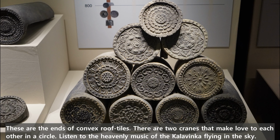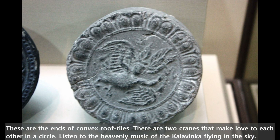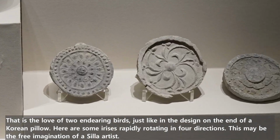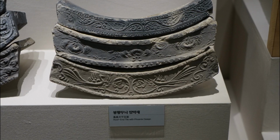These are the ends of convex roof tiles. There are two cranes that make love to each other in a circle. Listen to the heavenly music of the kalavinka flying in the sky. That is the love of two endearing birds, just like the design on the end of a Korean pillow. Here are some irises rapidly rotating in 4 directions. This may be the free imagination of Silla artists.